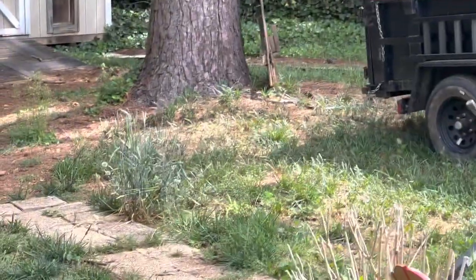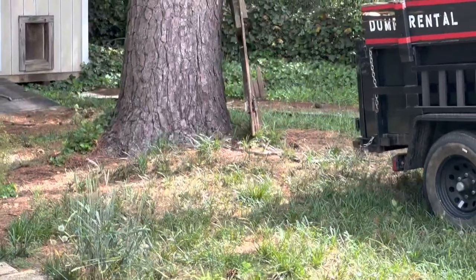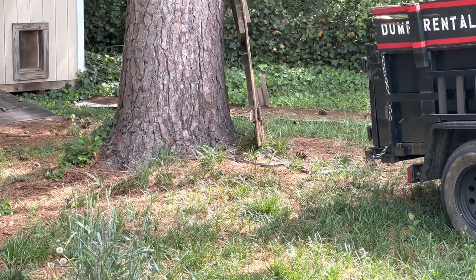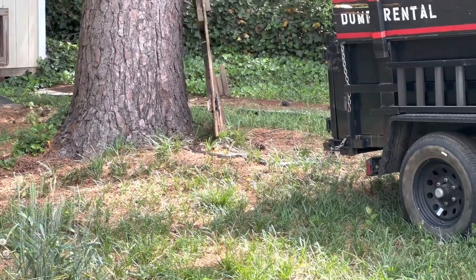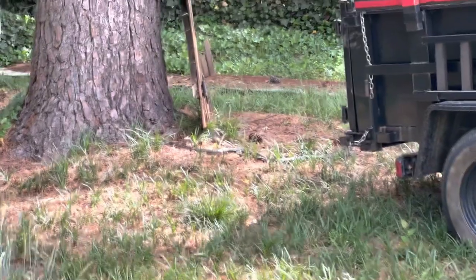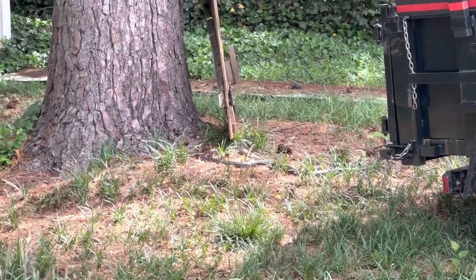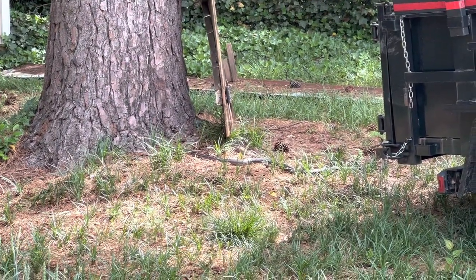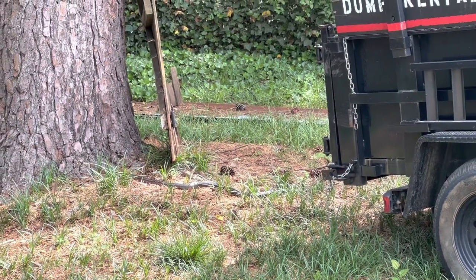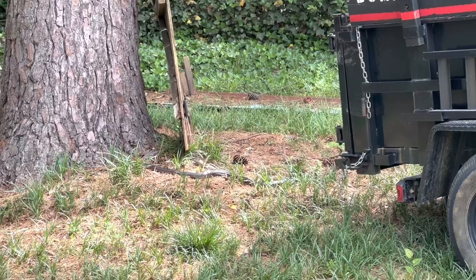because there's a monster king snake. He's gotta be 4 feet long. And I took the dogs inside because I don't want them to mess with him. And I actually like that they're in the backyard because I have a chipmunk problem. Look at that guy.